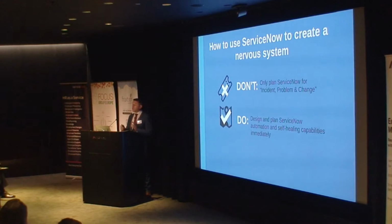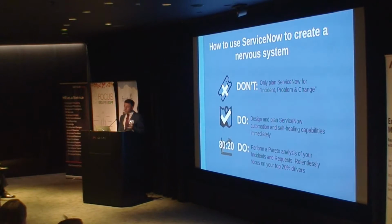Think about automation from the very word go. The other one that's really important that we use, and this is just a basic thing you can be doing now, is perform a Pareto analysis of your incidents and your requests today. Relentlessly focus on the top 20%. It's normally what we call the top 5. I can guarantee you will be 5 to 10 things that are costing you money. And when you multiply it against the number of service desk agents, the number of people in various organisations, outsourced partners who are involved in fixing those things, they are costing you millions.